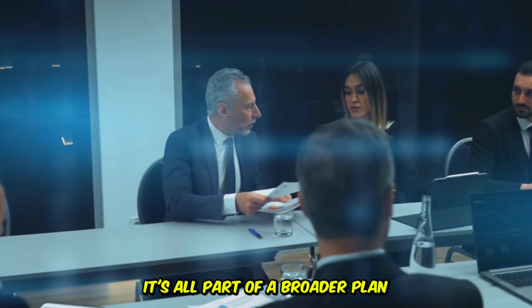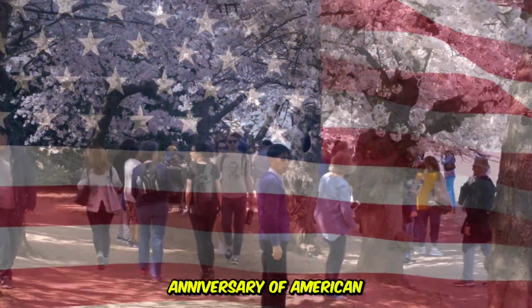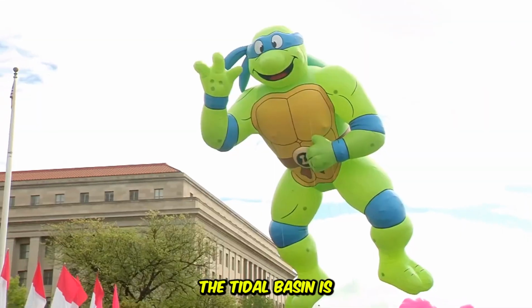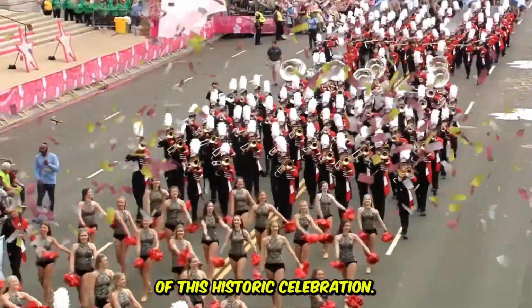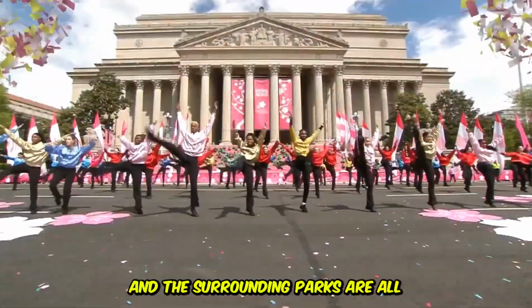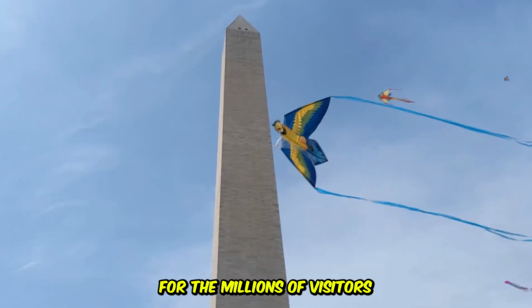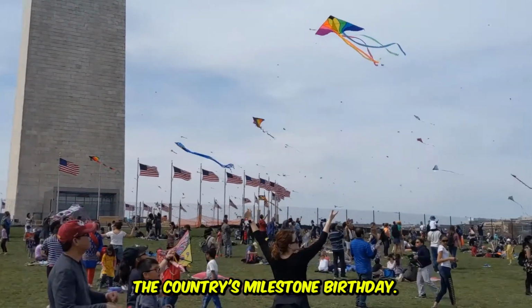The timing of this renovation is no coincidence. It's all part of a broader plan to prepare Washington, D.C. for the 250th anniversary of American independence in 2026. The Tidal Basin is just one of many areas getting a makeover ahead of this historic celebration. The National Mall, the monuments, and the surrounding parks are all being improved and revitalized to make sure they're ready for the millions of visitors who will come to celebrate the country's milestone birthday.